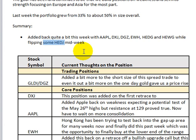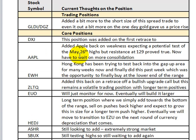Sold one thing, got enough of a pop on Thursday or Wednesday, I guess. Sold one thing, just trying to get out of a trade on DXJ, didn't quite get out of it. So we're there, we're in a bunch of positions. We've increased our portfolio size. Don't want to increase it too much more at this price point.